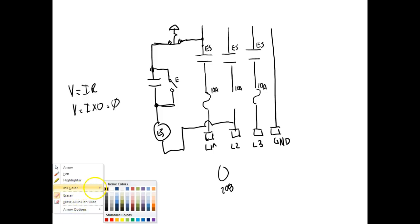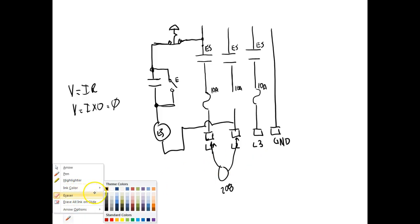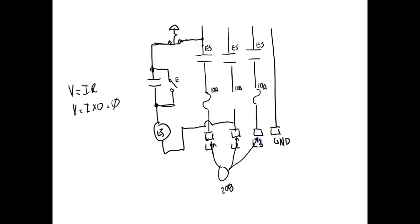So what does that mean? When I measure between here and here, and it might be the middle one, I can pull out any of them. If we measure between here and here, it's going to measure real low. It's going to measure something because it's AC, and AC induces voltages and everything. But it's not going to measure 208. Everybody understand that? And then if I measure between here and here, it should measure okay. Everybody okay?